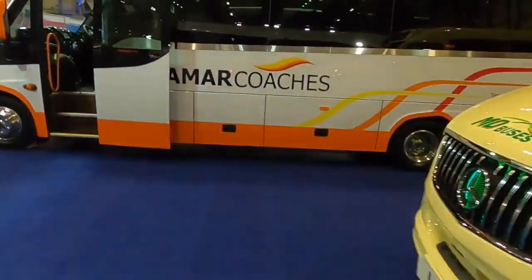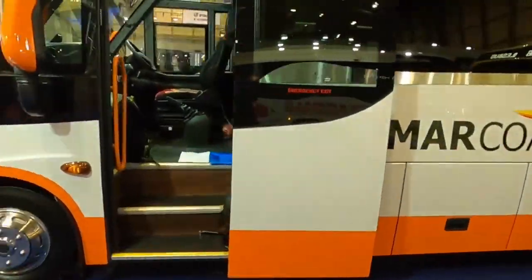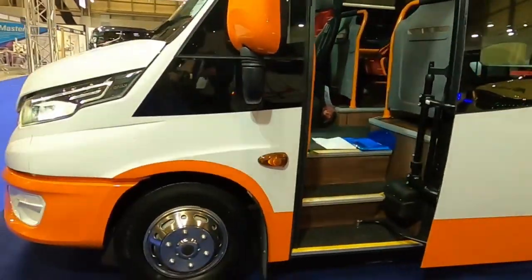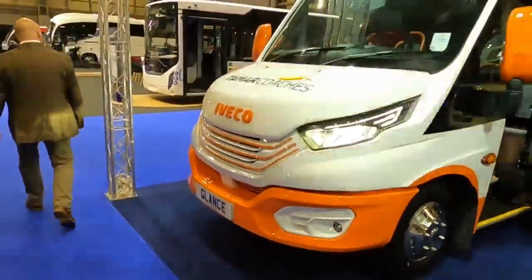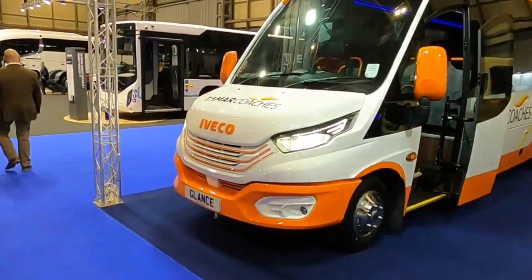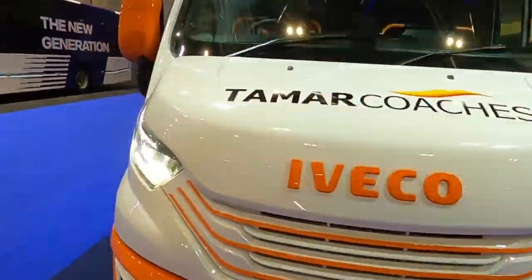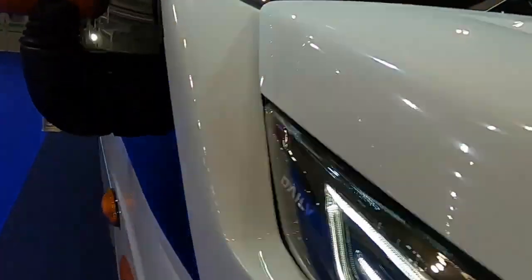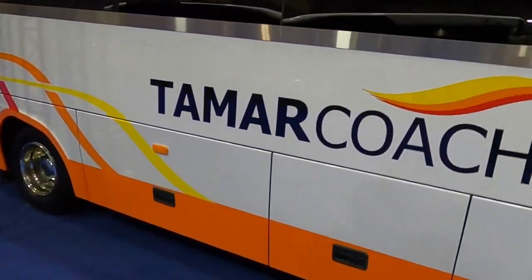And then we have Tamar Coaches of Plymouth's first brand new vehicle, which is an Iveco Daily based Islesbus Glance. Great livery on this vehicle.